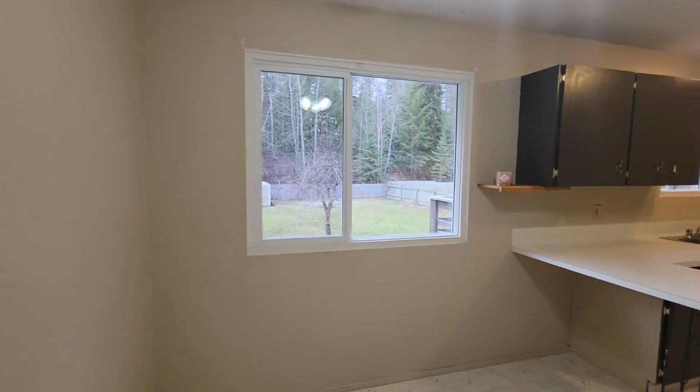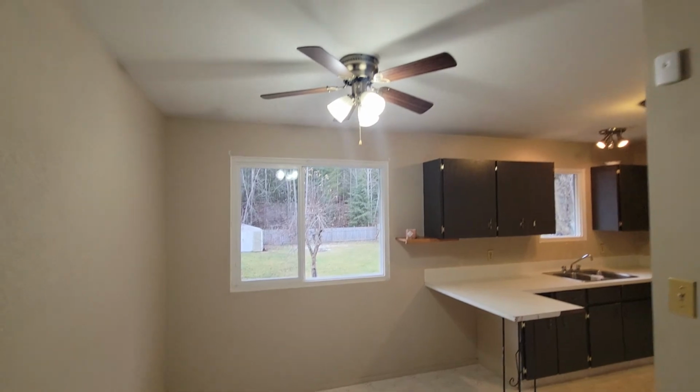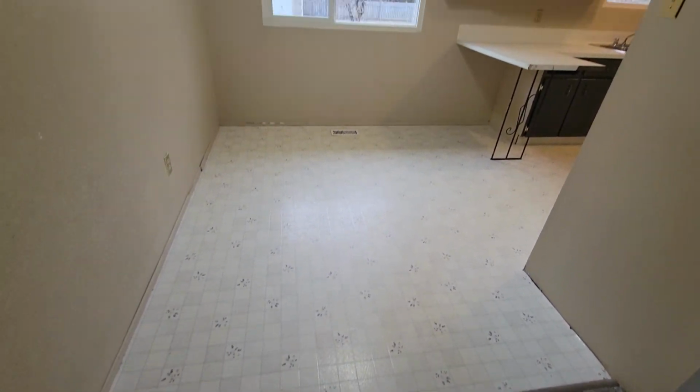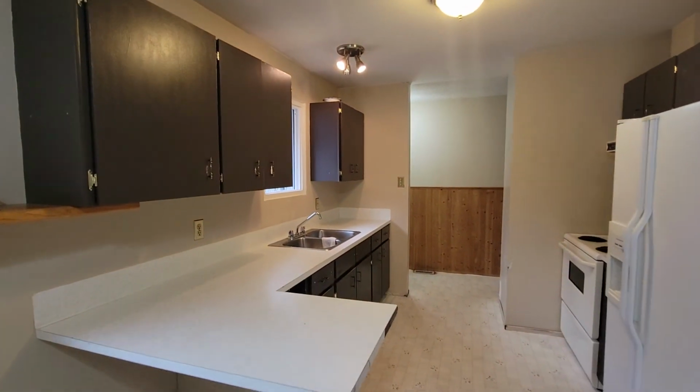Walls have a little bit of a texture on them. Nice big window to the backyard. This would be the dining area. Let me back that up again a bit. There's a fan fixture there. That's where the dining table would go. Into the kitchen.